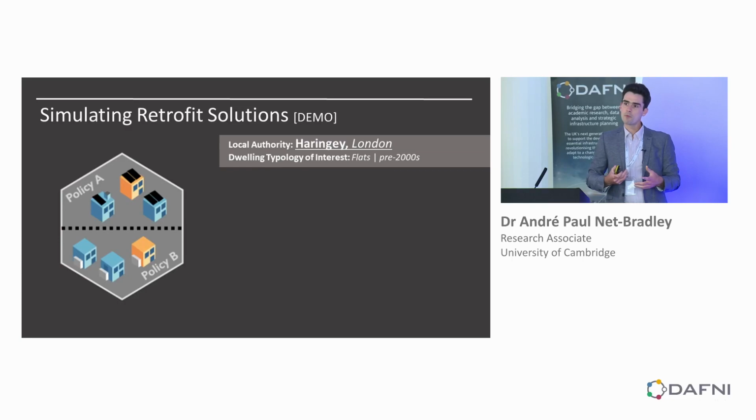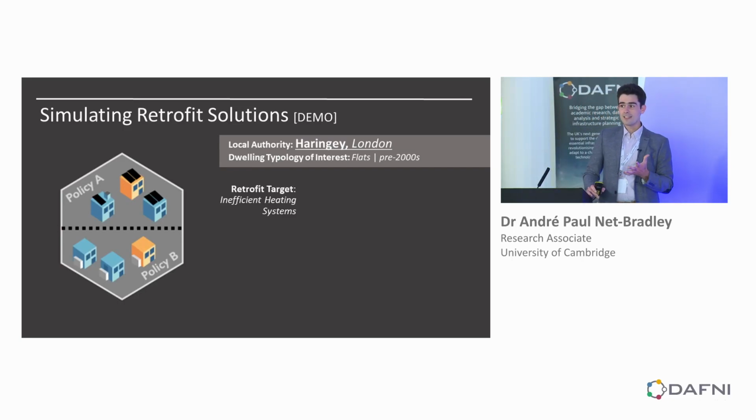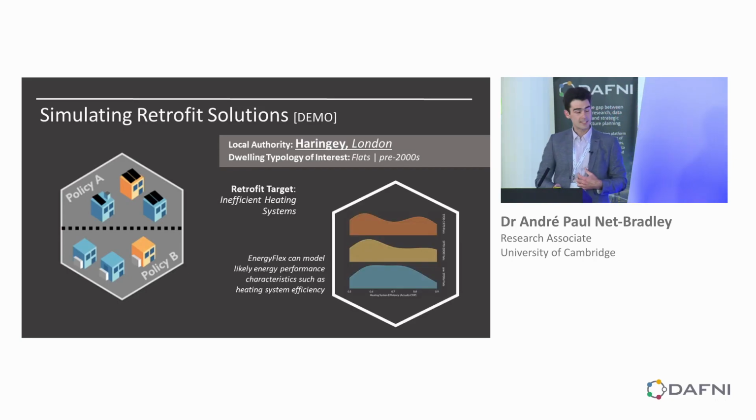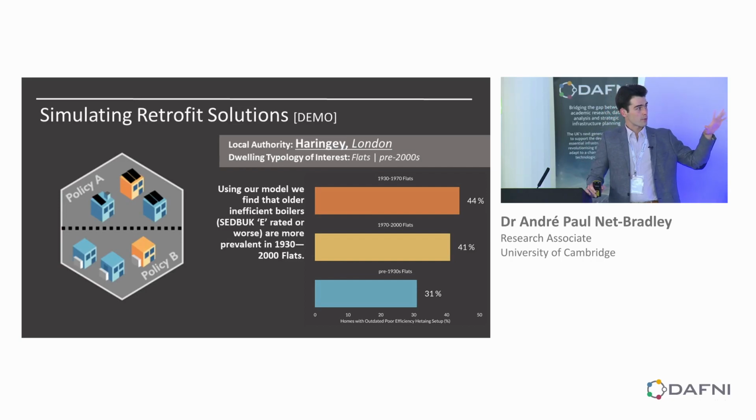So let's say we're interested in inefficient heating systems. It's a very topical thing, replacing boilers with air source heat pumps, the topic of the moment. Now, using EnergyFlex, we can actually estimate the likely efficiencies of the heating systems in these different age bands of flats in Haringey. And in this particular example, we find that some of the most inefficient boilers are to be found in the 1930s to 1970s flats and 1970s to 2000s flats. Okay, that's interesting. That's already a bit of a start.